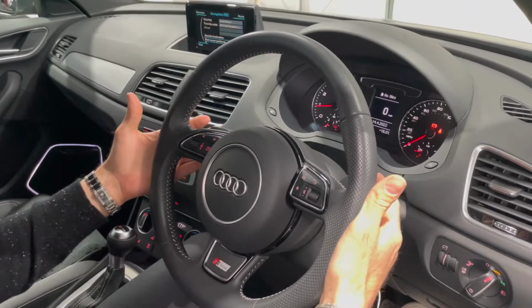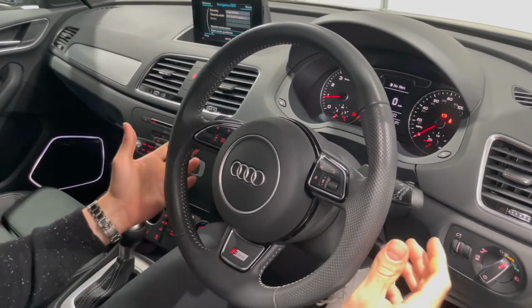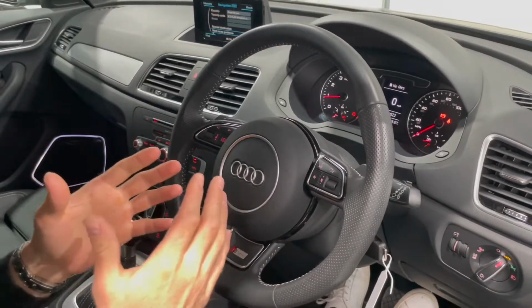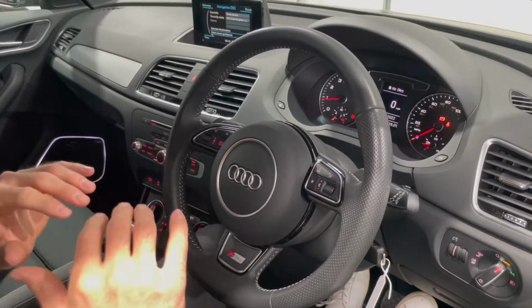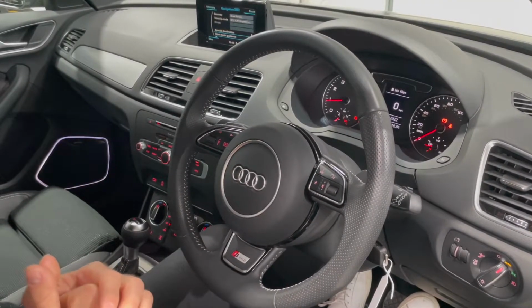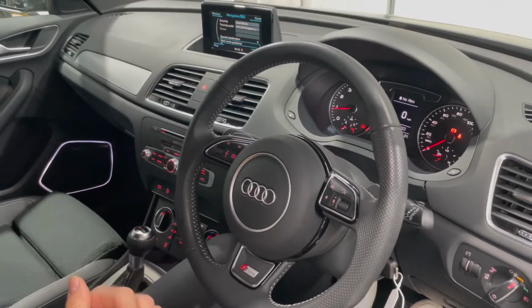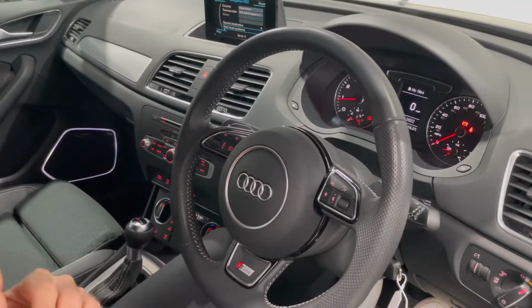Your paddle shifters on the back of the steering wheel, they're brilliant if you want to drive this car a bit more enthusiastically, if you want to go through the gears. The car has Audi's S-Tronic gearbox. So it's a really fast double clutch gearbox, really smooth changes of gear. So it makes the drive very smooth indeed. But again, if you want to flip into the paddles and use the gears, you can do, it's really fast.